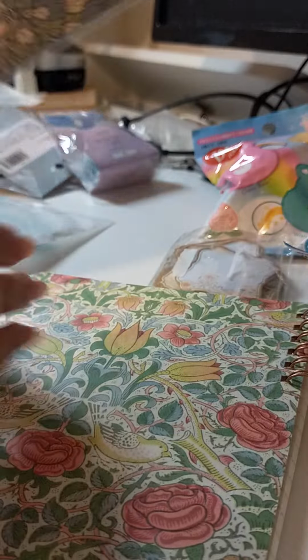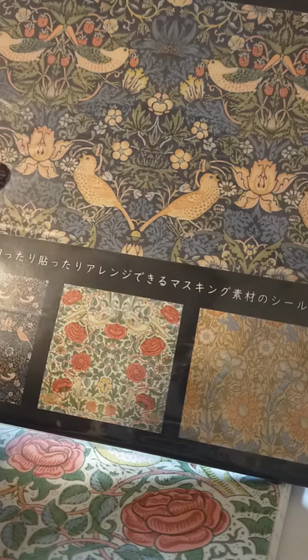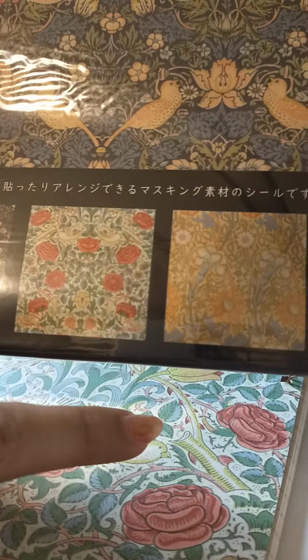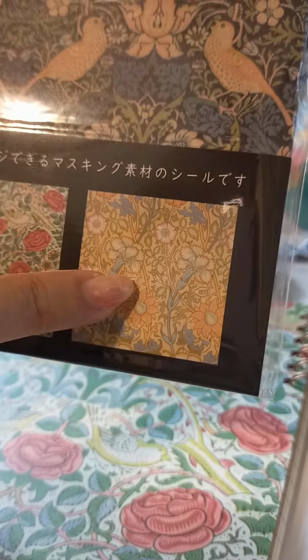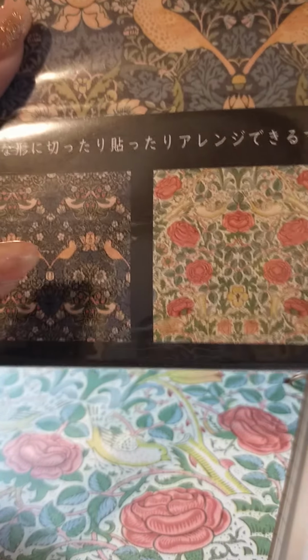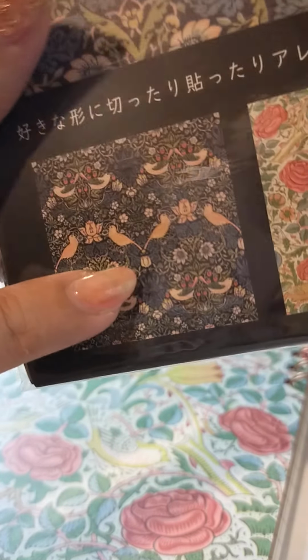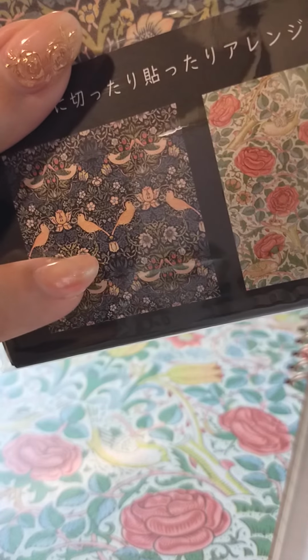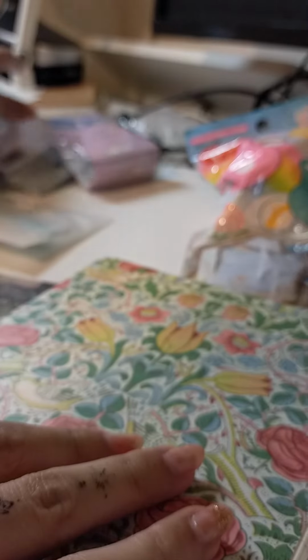Let's see. We have some more stationery from William Morris. These are just paper sheets. We have three designs. So this is the same as the notebook that I got. And this is the same as the sticker from earlier with the orange tone flowers. And then we have this classic design with the birds and the raspberry. Oh, that's the same as the sticker too. I'll leave that in here because I don't think it makes that much ASMR.